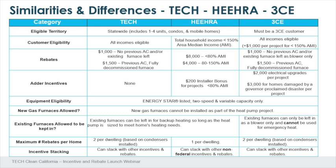The HERA program has rebates available to customers who make less than 150% of their local AMI, with a higher rebate amount up to $8,000 available to customers who are categorically qualified or have a total household income that is less than 80% of their local AMI. Additionally, there are other incentives available for 3CE projects, including incentives for electrical upgrades, and the HERA program has a $200 installer bonus for projects whose customers' income is less than 80% of the local AMI.